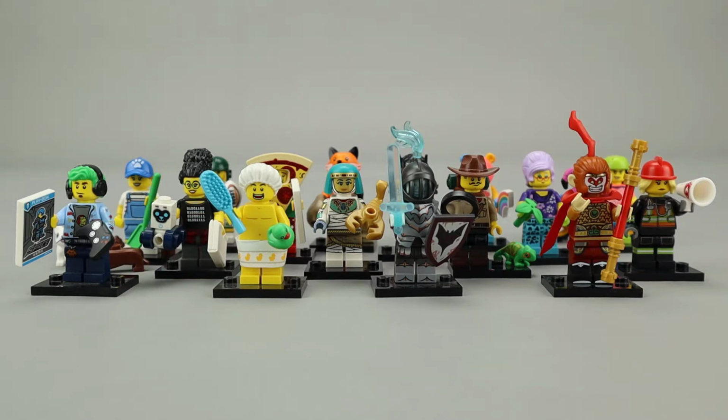Another Brick Fan here with a look at a collectible minifigure series. This is Series 19.